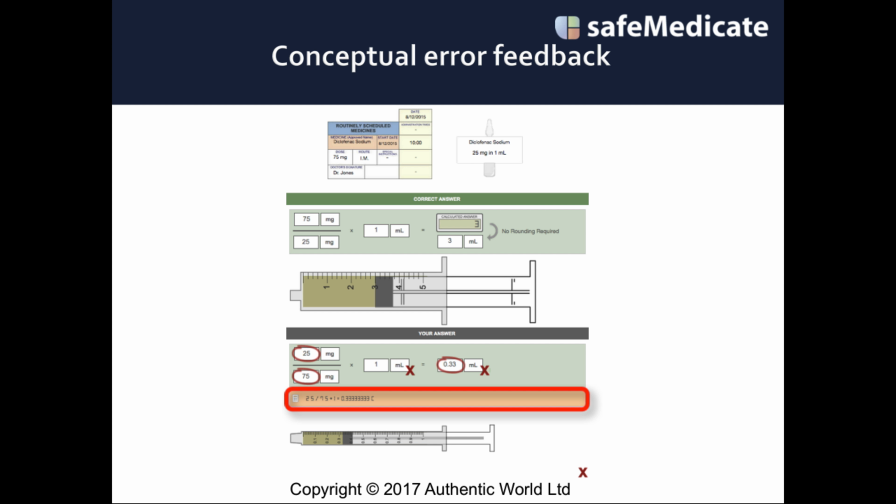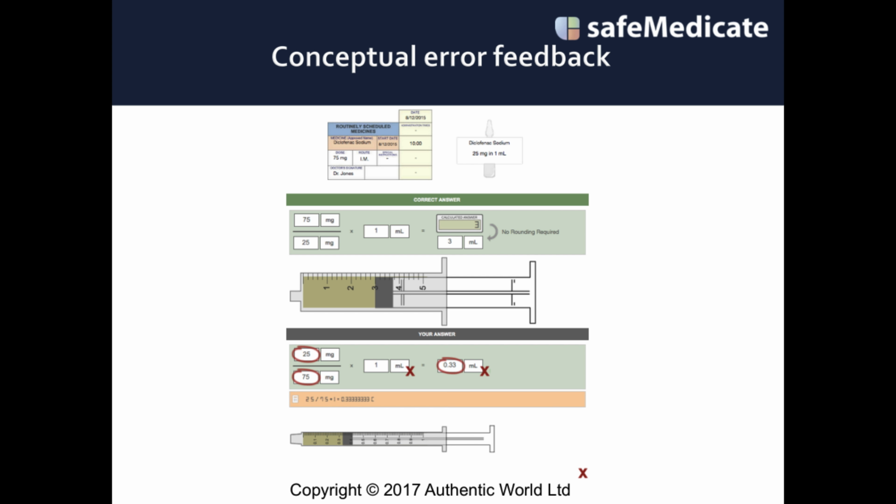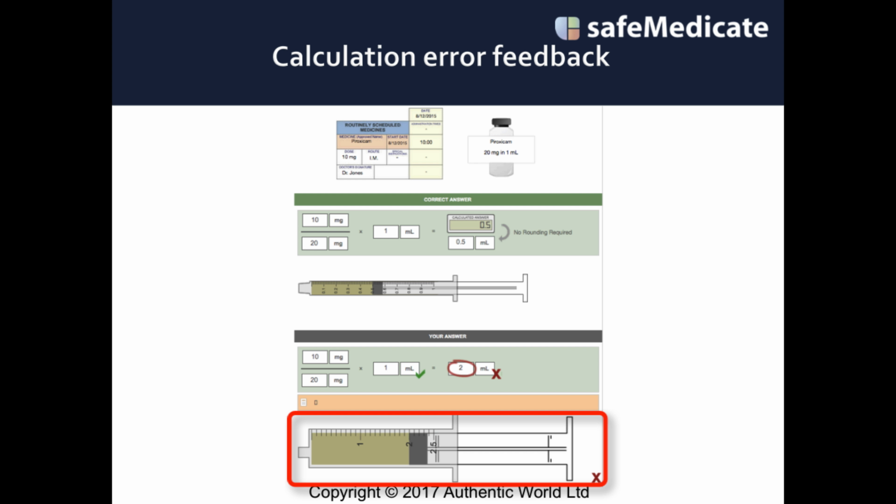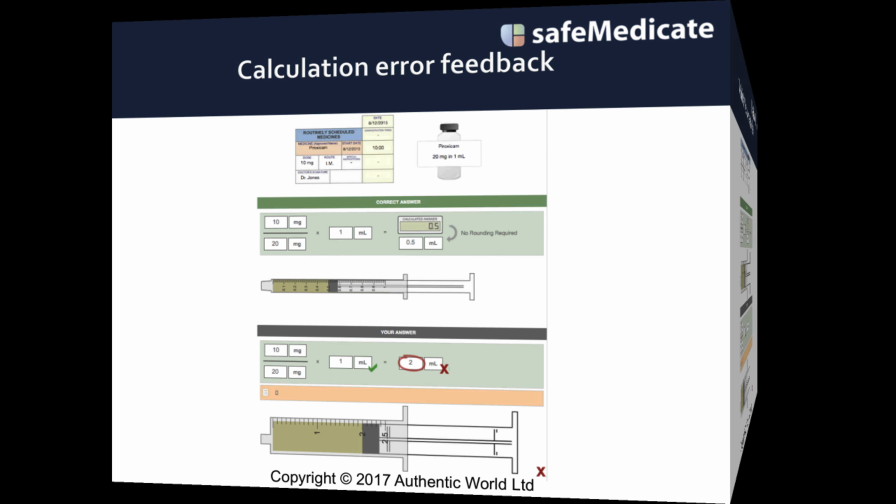The built-in safeMedicate calculator records every keystroke entered, so if an error is made whilst using the calculator, this can help to diagnose those errors. This slide illustrates the diagnosis of a primary arithmetical operation calculation error, where the student has incorrectly divided the numerator into the denominator and has subsequently committed a secondary technical measurement error.